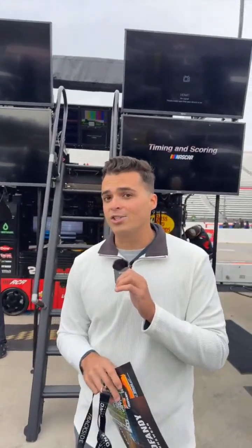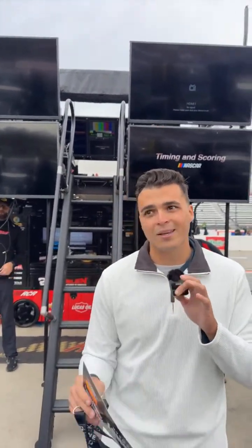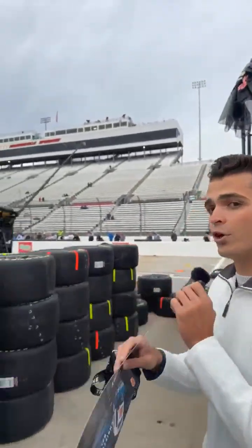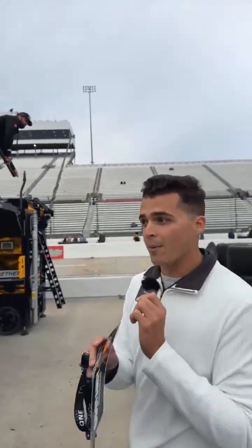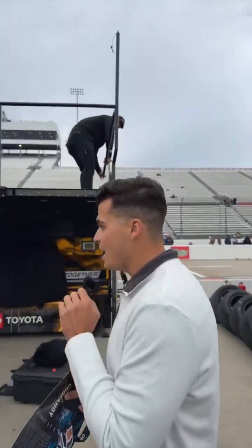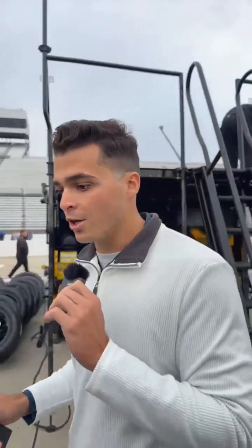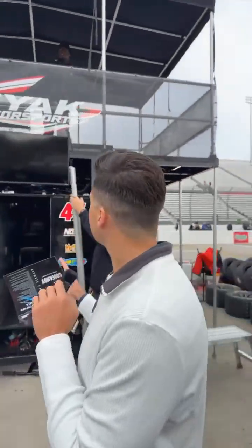If you can get a 9-second stop on pit road here at Martinsville Speedway and someone gets 9.5, well, that can be the difference between going in first or second and coming out maybe third or fourth, depending on whether you're on the winning side or the losing side of speed. Christopher Bell did mention in the meeting that last year mistakes were made on pit road, and that was the difference between making the Championship Four and having to end your season early.